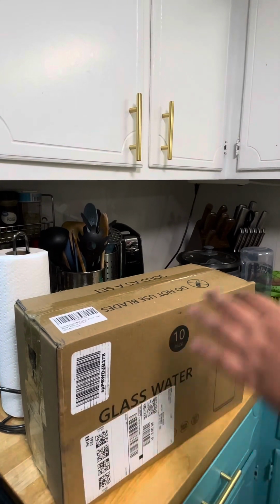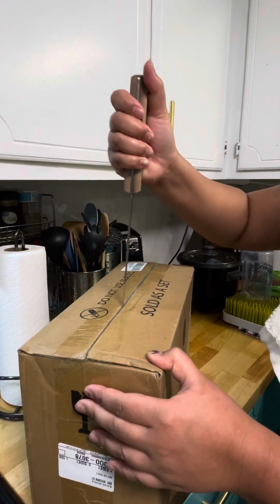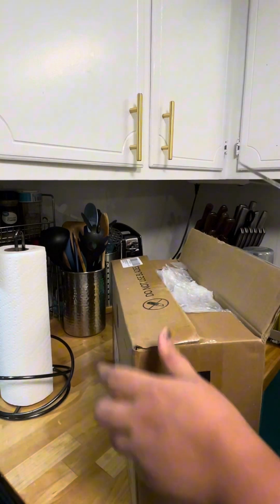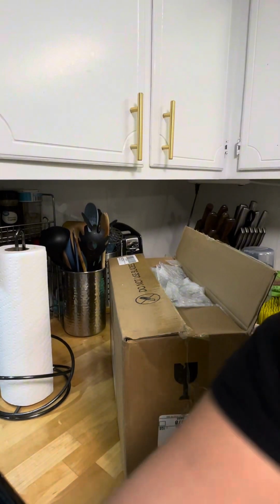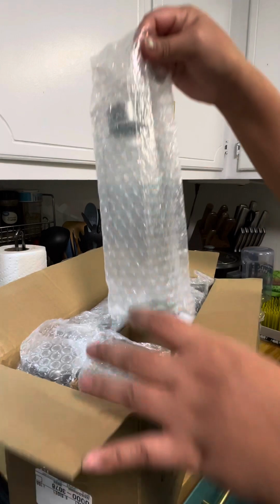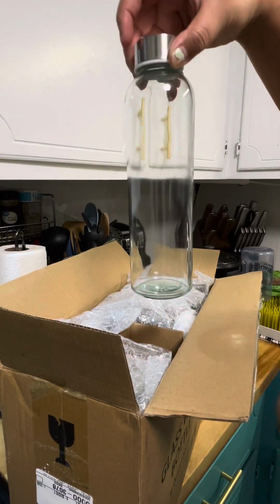I also got glass bottles for my juices. I know some of you, if you followed me on Facebook, I've been uploading reels. So I have a lot of uploads there regarding my daily life too. And I have been making fruit juice. Instead of using the plastic bottles, I got these glass ones and they are perfect.